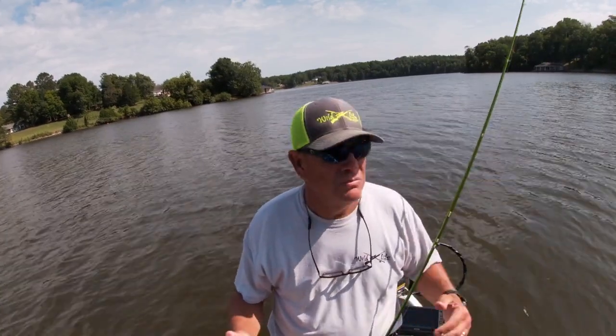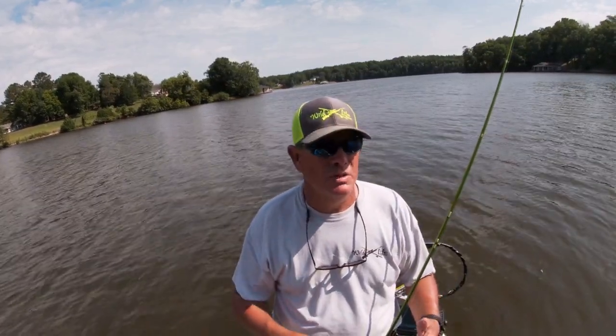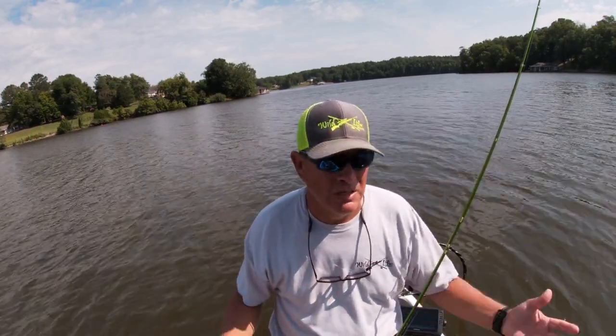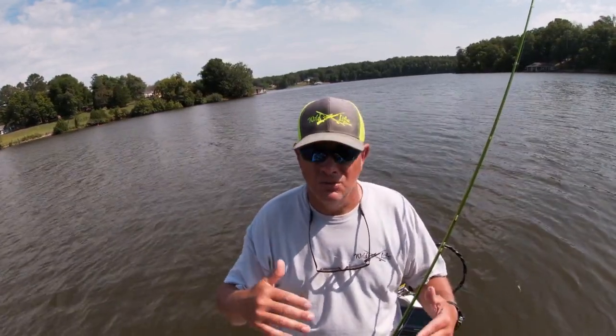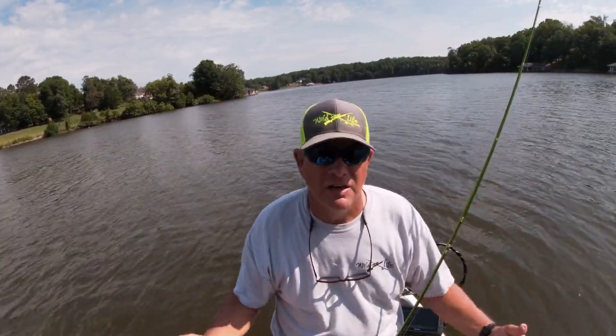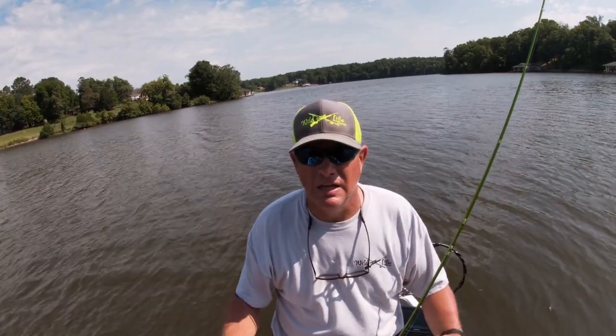Tomorrow, I will bring some minnows with me, and we'll put them under some corks. Got my nephew coming, he's 8 years old, and so that'll give him something visual to concentrate on. If I catch him vertical jigging, I'll put a rod in his hand and let him vertical jig.